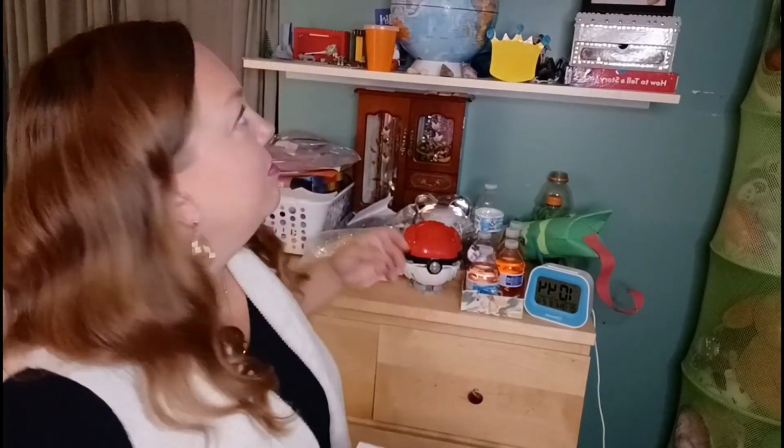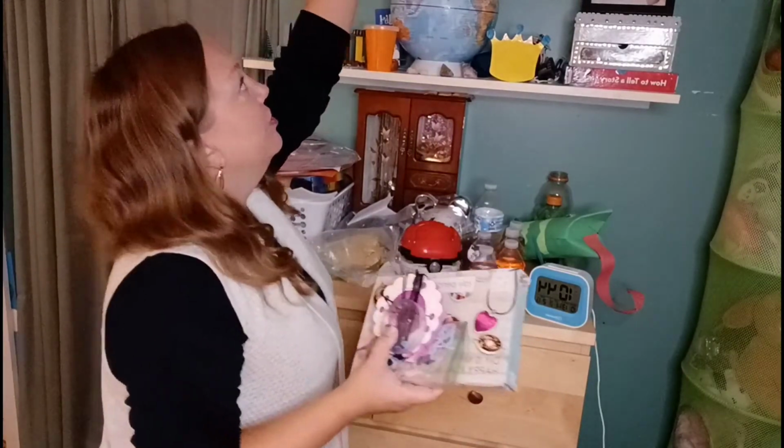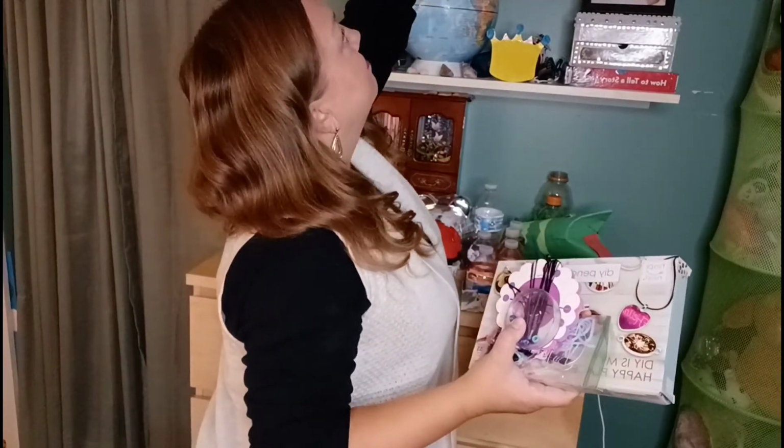I found a bunch of items that are for jewelry making, so I'll put those up high in her jewelry making kit that we have yet to go through. So we may or may not be keeping all of these, but we'll just put like items with like items, and we'll go through that when it is time.